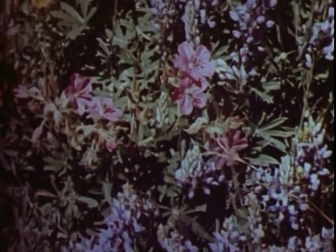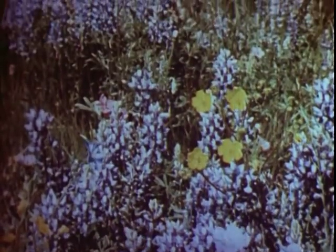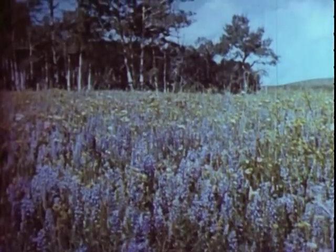At this time of year, beauty is everywhere. Beauty to fill the eye and please the ear. For now, all the sounds of the outdoors lift and blend to become a symphony of spring.